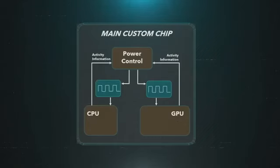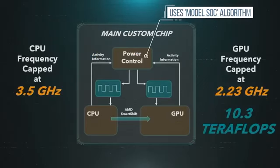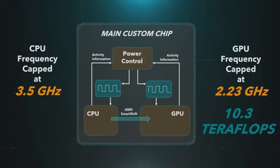So let's take another quick look at how PS5's boost clock works. A power monitor sits at the heart of the chip, judging the power requirements of CPU and GPU workloads, adjusting clocks accordingly. The algorithm is based on the concept of what Mark Cerny calls the model SoC, essentially a one-size-fits-all representation encompassing all of the chips out there. However, quality of silicon varies on a per-chip basis. Pumping the same amount of power into a given SoC will produce different levels of heat on a per-unit basis.